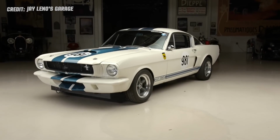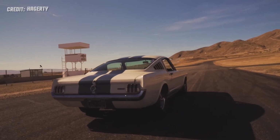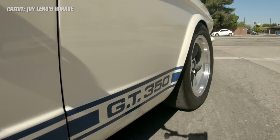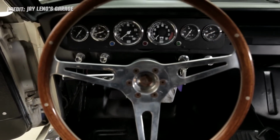This lightweight track-focused machine packed a punch with a 289 cubic inch V8 pushing out 306 horsepower. While staying true to the Mustang's overall design, the Shelby GT350 incorporated functional touches for enhanced performance. These included a lightweight fiberglass hood to save weight, a revised suspension for better handling, and a driver-focused cockpit with racing-style gauges for essential information at a glance.